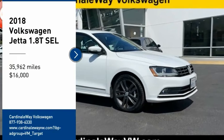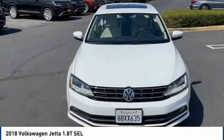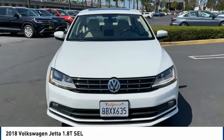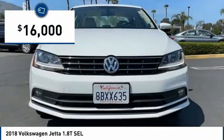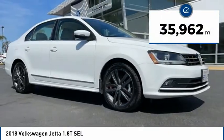You are going to love the 2018 Jetta. The Jetta is a premium car that is family-friendly with a great price, agile and confident handling. Volkswagen Jetta, and is priced below $20,000. This vehicle has less than 40,000 miles.